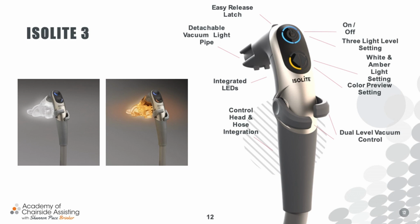Let's talk a little bit about the Isolite 3. Going back to the pluses, it has three levels of light. Having that ambient light is really great. On the top of the Isolite itself, we can turn it down. We have three different levels. We also have different sizes.